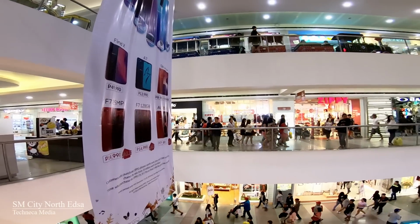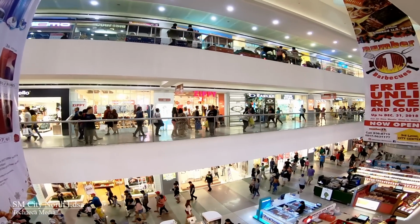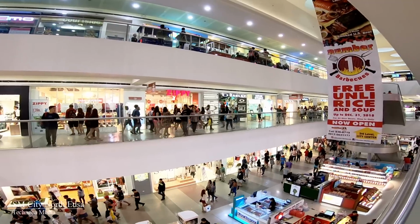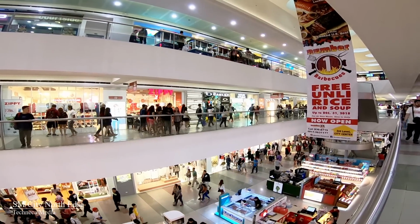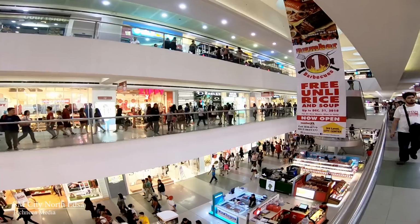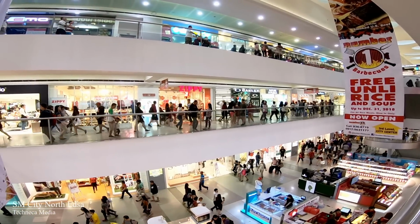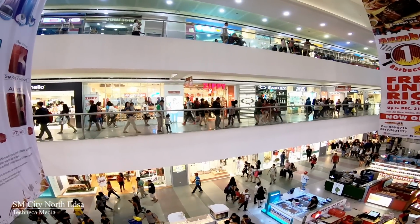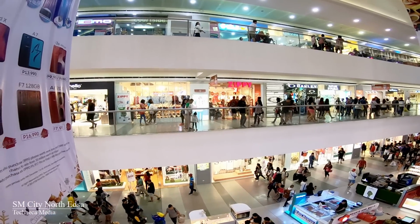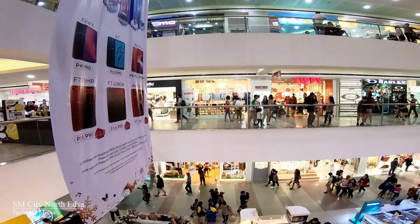The SM City North EDSA has a gross leasable area of 424,691 square meters. It was the first mall ever built by the SM Prime Holdings. Located at the corner of EDSA and North Avenue, it is easily accessible via public transportation like bus, jeepneys, UV Express, and the MRT.